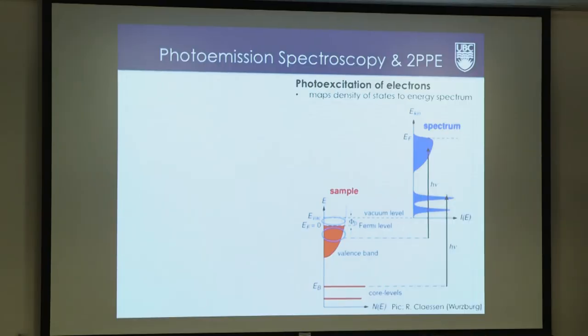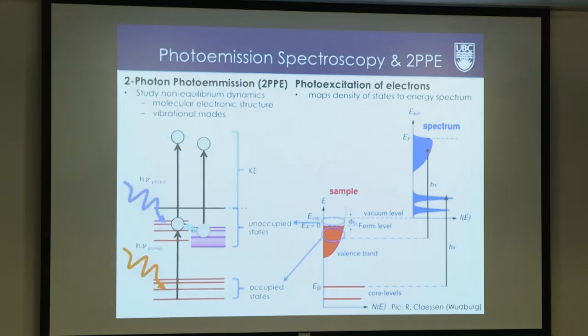This is a slide taken from, I guess, a textbook on photoemission. And this is a technique that's been around for almost 100 years or even more, enhanced, of course, by the development of the laser by Townes and Schawlow. And basically what you do is you take a photon and photoemit an electron, and to first order, you map the density of states of the electron into the spectrum of the electron that's emitted, and this allows you, of course, to study materials at the electronic level.